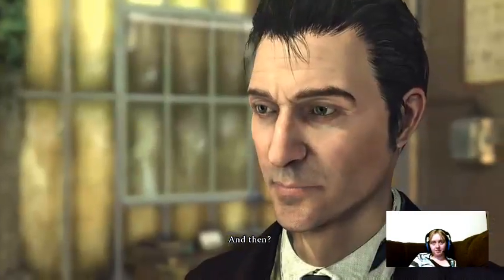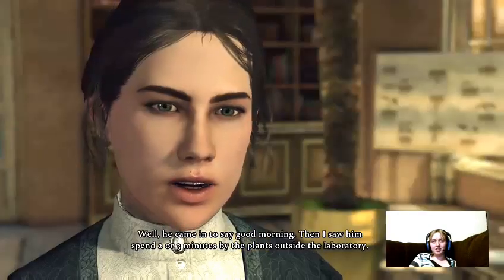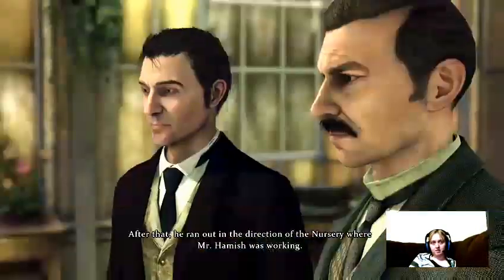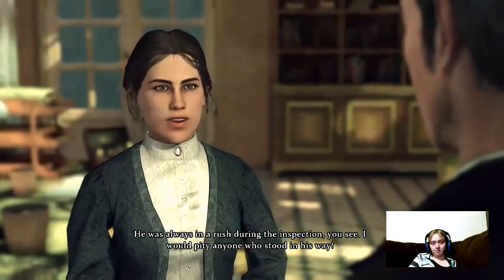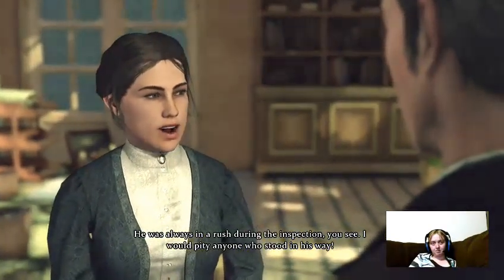And then? Well, he came in to say good morning. And I saw him specifically to tell you good morning. They went and spent 2 or 3 minutes by the plants outside the laboratory. After that, he ran out in the direction of the nursery, where Mr. Hamish was working. He was always in a rush during the inspection, you see. I would pity anyone who stood in his way.